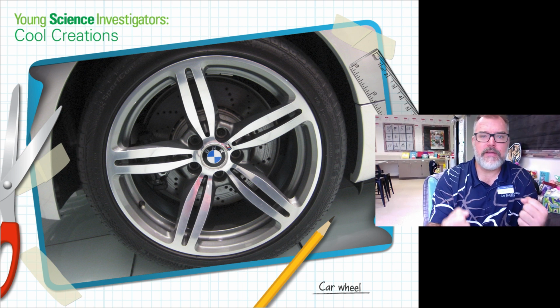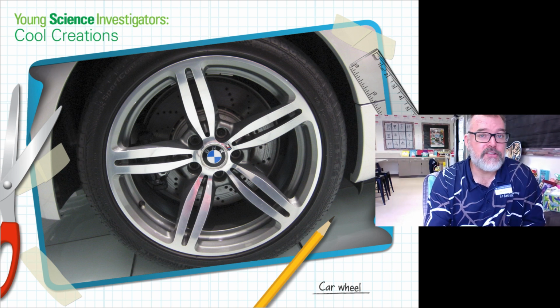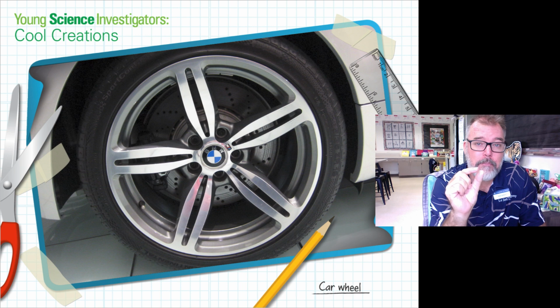When man created the wheel, he created the ability to move. Wheels obviously have a very specific shape to them, and that shape is, you're right, round. What's great about a wheel being round is that, of the entire round surface of the wheel, only a small part of it actually touches the ground at any time.